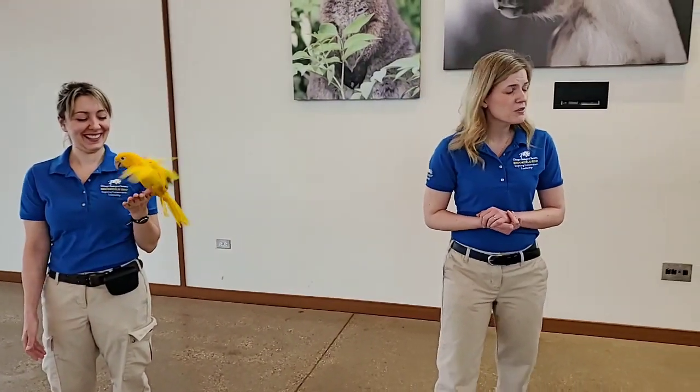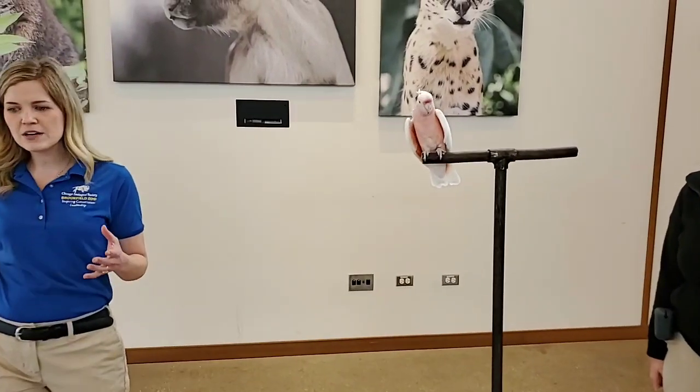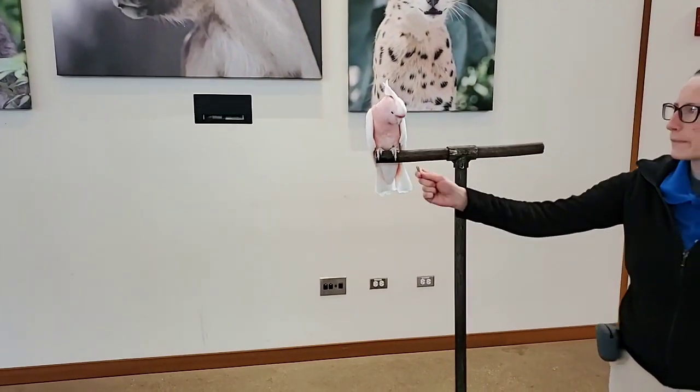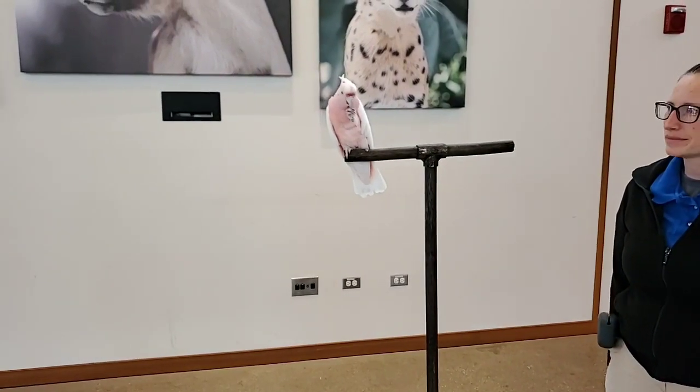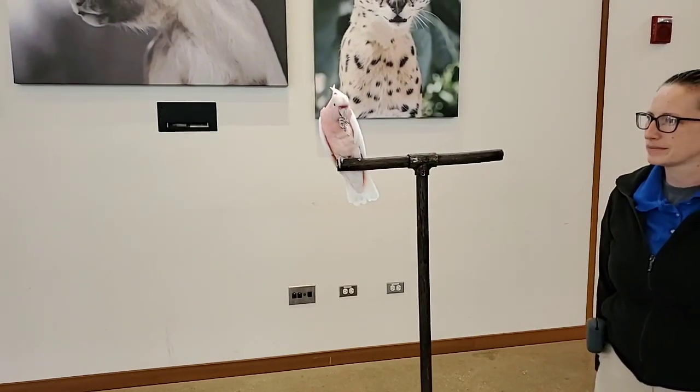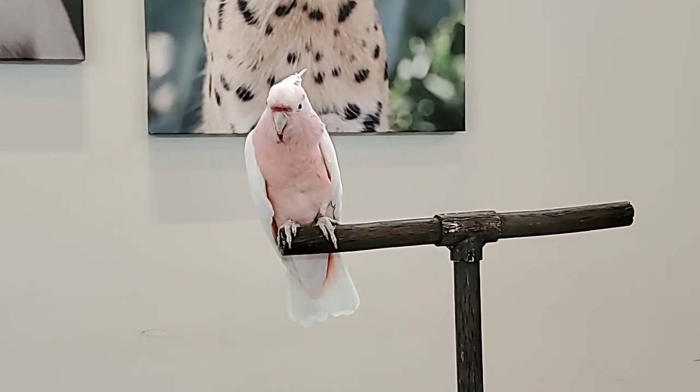Both of these birds are found in very different parts of the world, but they eat very similar types of food. In the wild, they eat nuts and seeds, and they also eat fruit. So their beaks are shaped very similarly. Their beaks are like really big nutcrackers attached to their face.